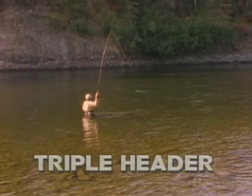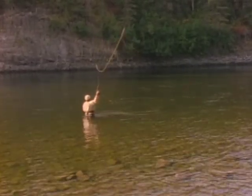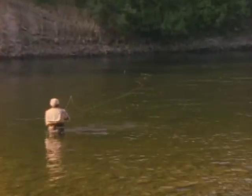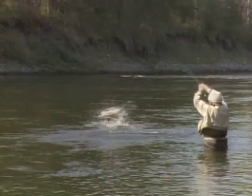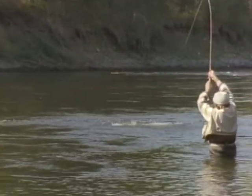At Triple Header, conditions were different, so Lani changed the system. In the slower, shallower water, he chose a wet tip line, but he stayed with a weighted fly and the downstream swing. And he hooked another Skeena steelhead. This one wasn't the trophy he was looking for, so on to the next run.